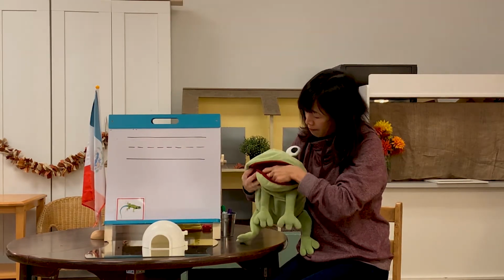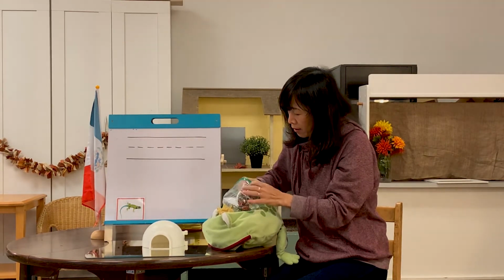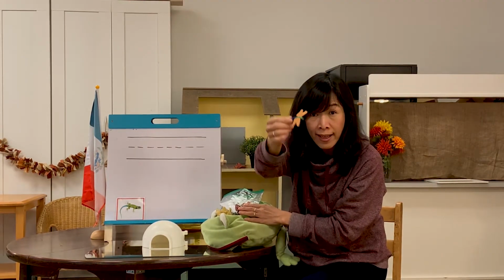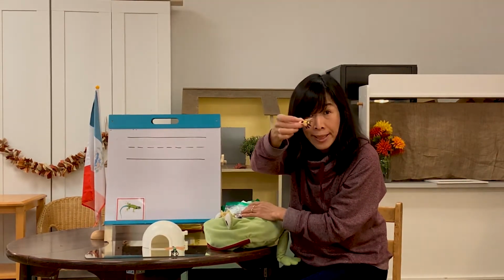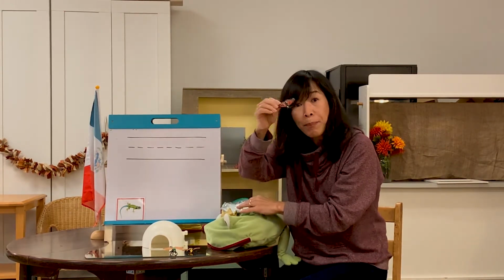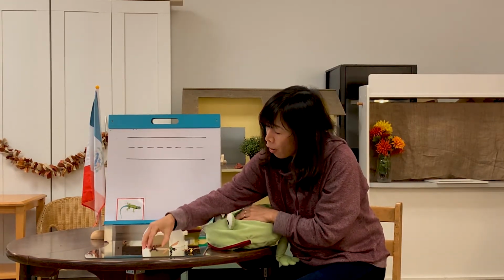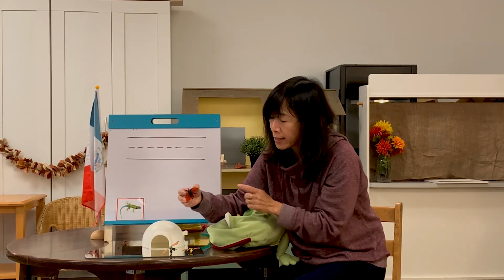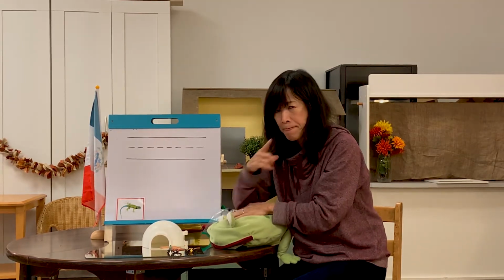And oh, there's the bag. And there are some creatures in here. A dragonfly. And a bee and a butterfly. This could be called bugs. These bugs all have 1, 2, 3, 4, 5, 6 legs and 2 bodies and wings. What do you call a group of bugs?